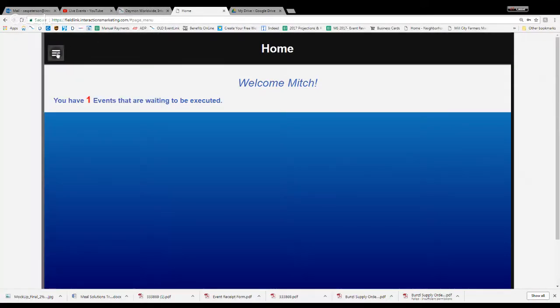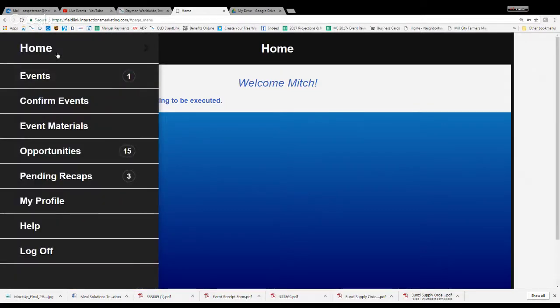This button on the left-hand side here is your menu button. You can click that and it will open up all of your items. Pretty simple. If you click on events here, you'll see I have a 1 here. That signifies that I'm scheduled for 1 upcoming event. If I want to expand this, I just simply need to click on events.